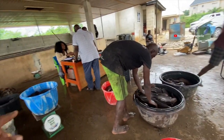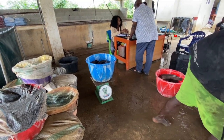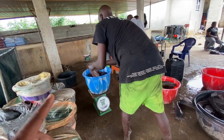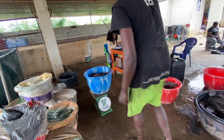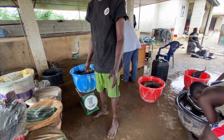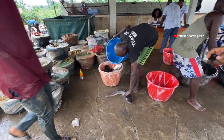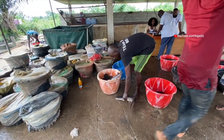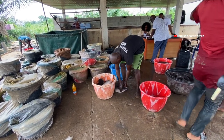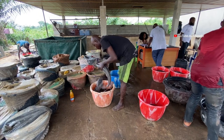21 kg. I don't know. 22.95 kg. Let's put one, let me see what happens. It goes to 25.2, almost 3 kg for each. Okay. This is 25.9 kg. Divide that by 1, 2. 25.9.